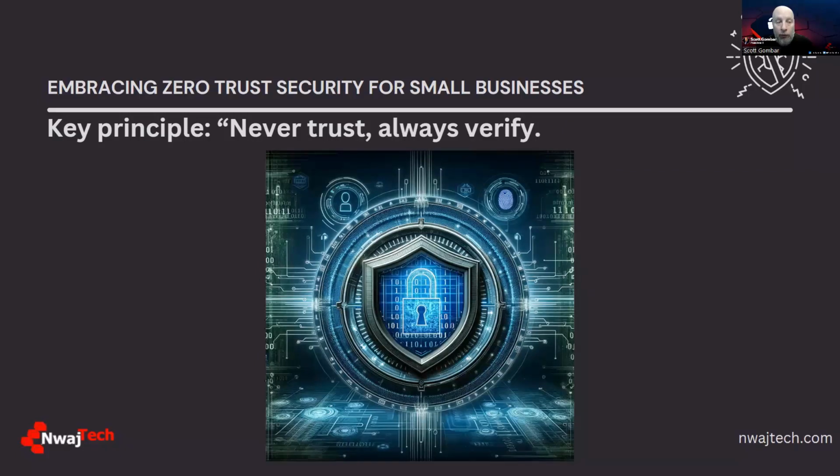So there's two different things. You authenticate, meaning you put in your credentials. Hopefully that includes multi-factor authentication, but then you're also authorized, meaning somebody said, yes, you have permission to view this information, these files, whatever it might be.